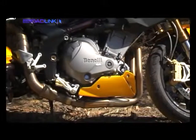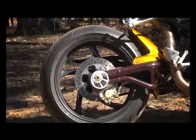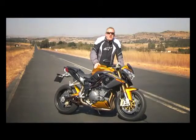I'll give them a big thumbs up. But enough chattering and gibbering, folks, because it's time to get on, because I am thoroughly looking forward to trying out this big triple, because there's only one brand that makes a big triple, and obviously there might be direct comparisons. But this time, Benelli it is, folks, and I really can't wait to get down that road in front of me.